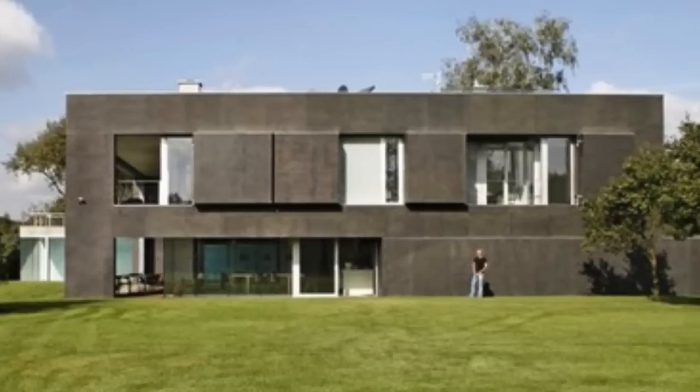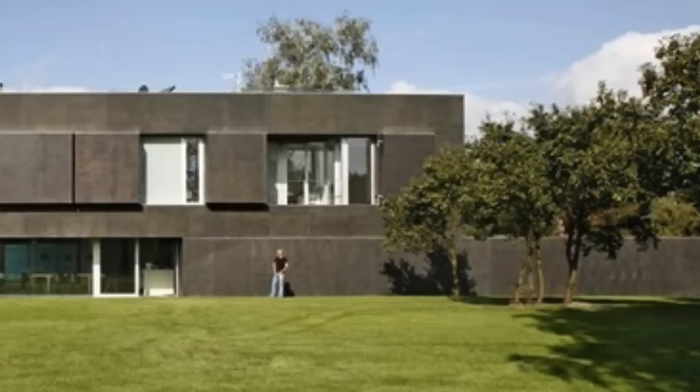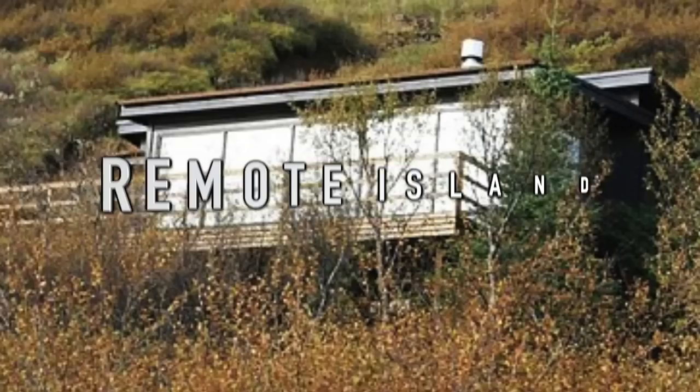And if those things weren't enough, that cat looks pretty mad. But yeah, when I first saw this I thought who'd want to live there, but after seeing how cool this is inside, I might just have to move to Poland. But coming up next we have Remote Island.